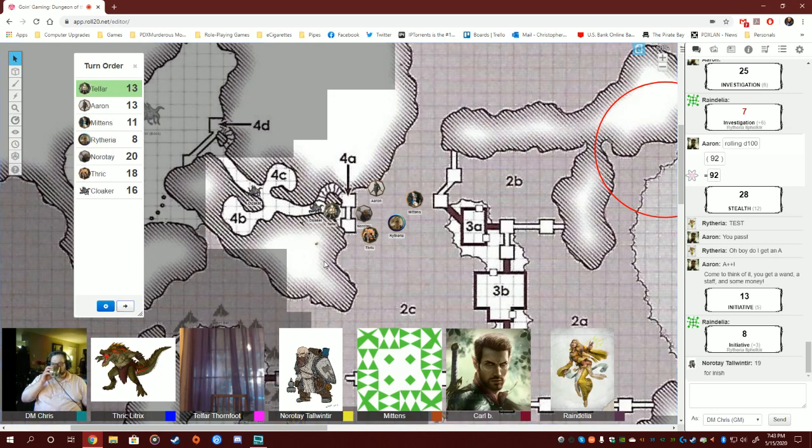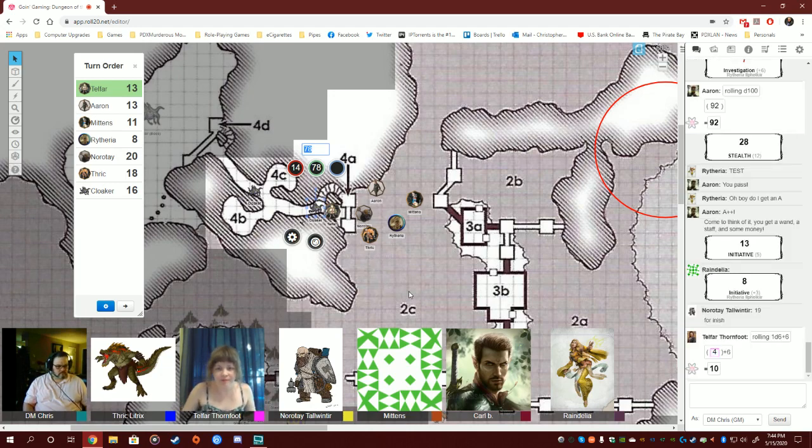Oh, I want to stab it. Go for it. Stab. That is a 22 to hit. Yes, that hits. For 10 damage. Ow. Yeah, you bring up your blade and it lets out a screech. These things look like flying manta rays with barbed tails. Did you want to do anything else?